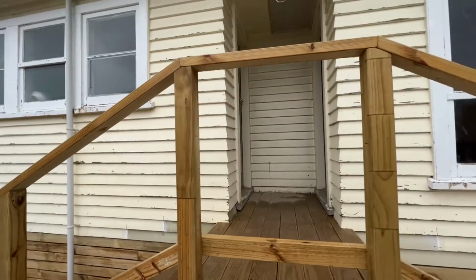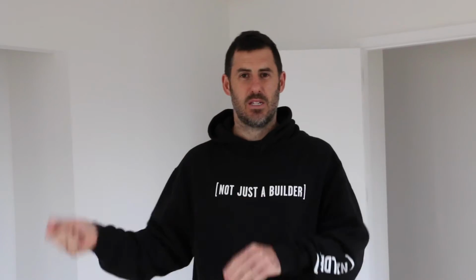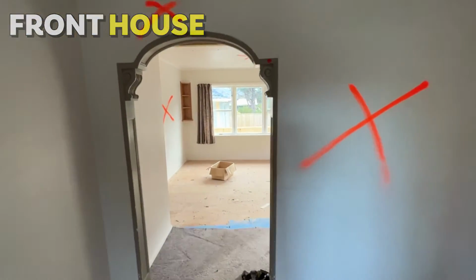On the front house there, we're just waiting on jib to get installed on the walls. For that to happen, we need to get our consent. Early on, we put in a consent to knock out some walls. You know, this house has been refreshed. Other than moving it on site, it hasn't needed a consent. And so that's the difference between a refresh and a renovation.